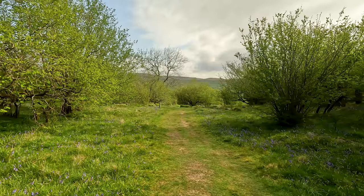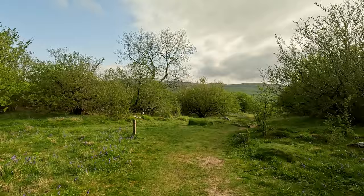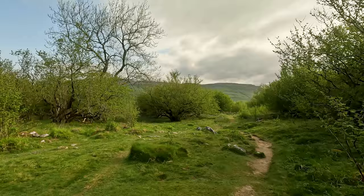As it's a shorter walk today, I thought we'd just wander for a while in real speed and listen to the bird song, albeit with some heavy sounding footsteps. I think I might need silencers on my fell shoes.